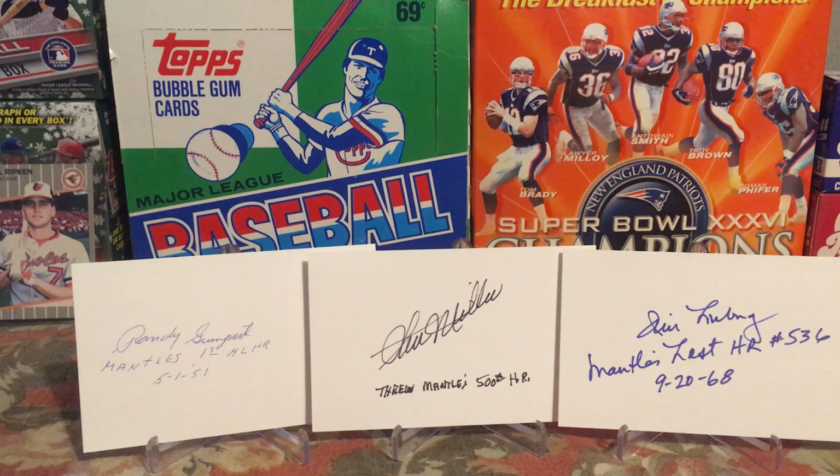So this is my little Mantle display. I'm sure I could add other pitchers that gave up Mantle's 237th home run or 415th home run, but that didn't appeal to me at the time. It doesn't particularly appeal to me now to go after random inscriptions like that. I thought number 1, number 500, and the final number 536 were pretty significant numbers. I'm almost positive that numbers 100, 200, 300, and 400 were all deceased at the time that I went to do this, or they were signing for a fee that I didn't have the money to pay for.